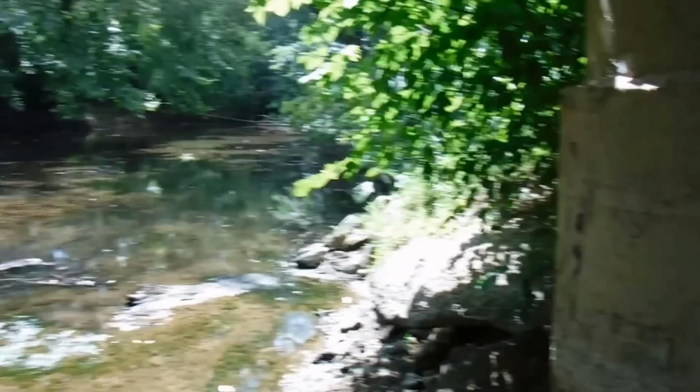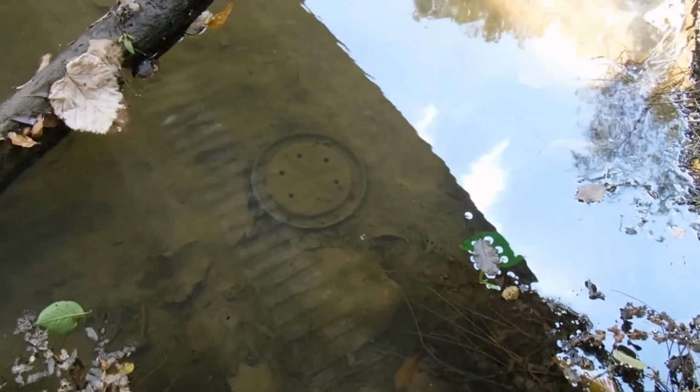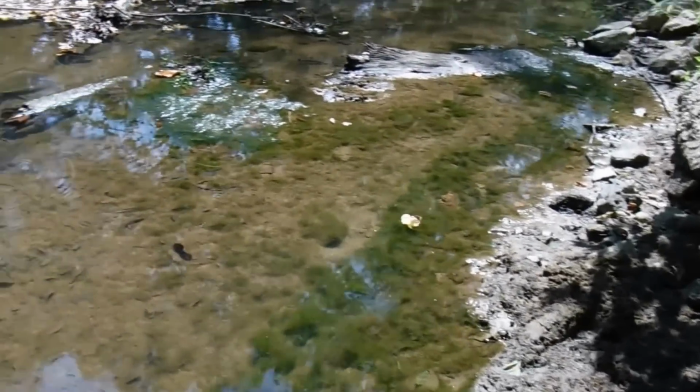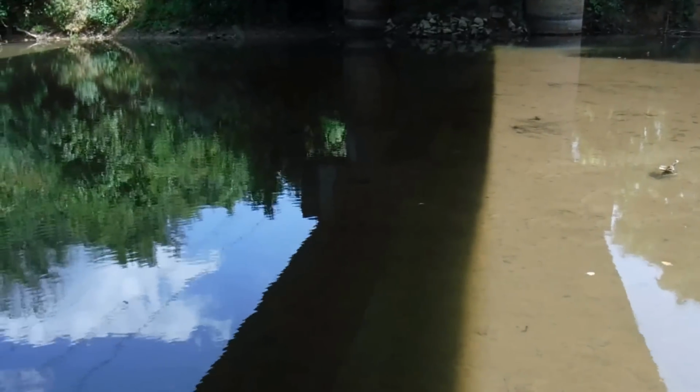Maybe I'll find something. What is that? Oh, that's part of a chair. That looks like the lid off a minnow bucket, and that is a coat hanger. That's just trash people come under here and throw out of their trucks or whatever. I'm hoping to find some good old classic items in there.